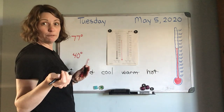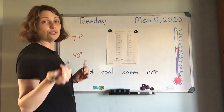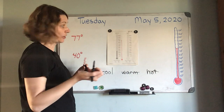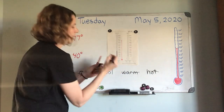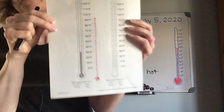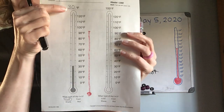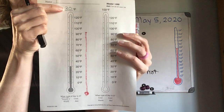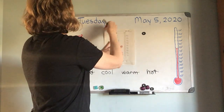If you remember, water freezes at 32 degrees. So 30 degrees, that would be kind of cold. So go ahead and circle cold at the bottom of your paper. Let me scoot this up so you can see it. So you see how I circled cold at the bottom, and then at the top I wrote in 30 degrees. Okay? All right, let's do our second thermometer.